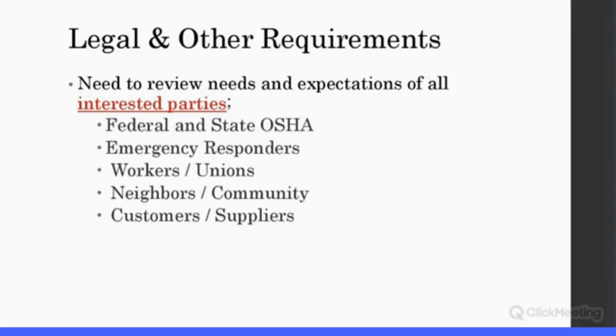Okay, so what the standard says is that you'll identify hazards. Now, the process needs to be proactive and ongoing. It leaves it up to the organization to do this. It doesn't ask an auditor. It doesn't ask your neighbors. It's up to you to identify the hazard. Once you've identified the hazard, then you need to assess the risk.